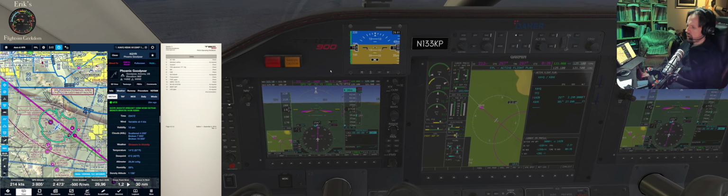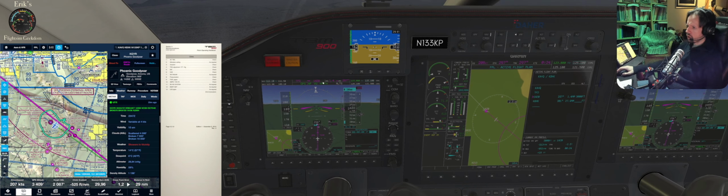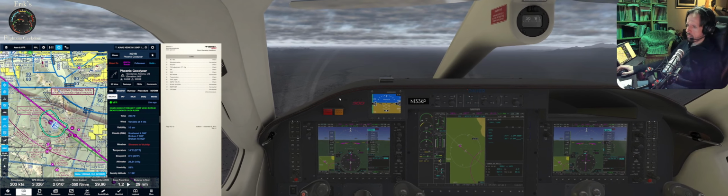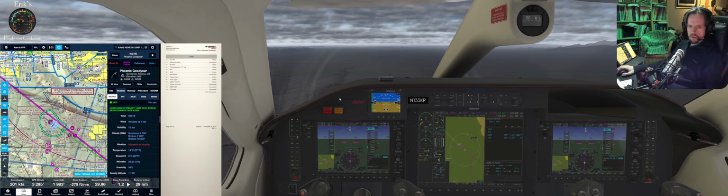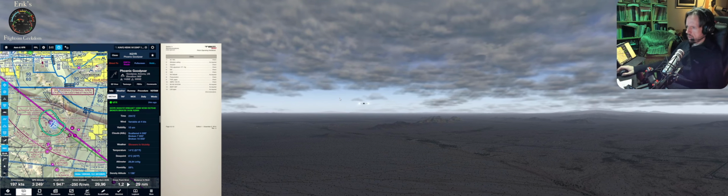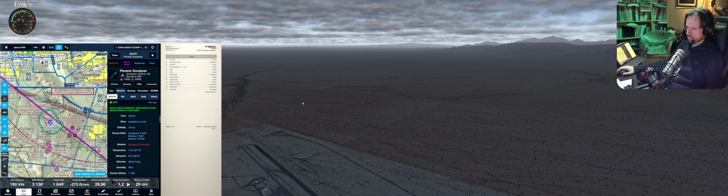Now it should be VPath going to turn green in a few seconds here, and it's going to take the VPath down to 3,000 instead of my... yeah, now it's doing that. Okay, good. So then I kind of know how to deal with that. I like that. Let's see how this looks. It's my black TBM flying over Mobile.